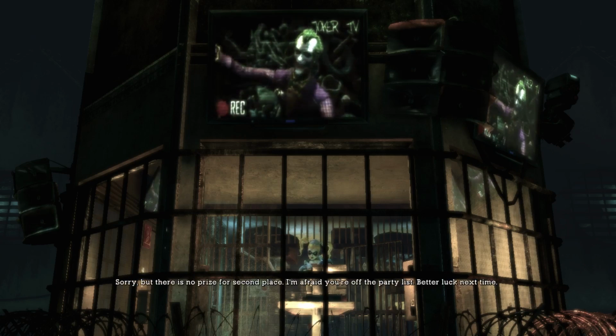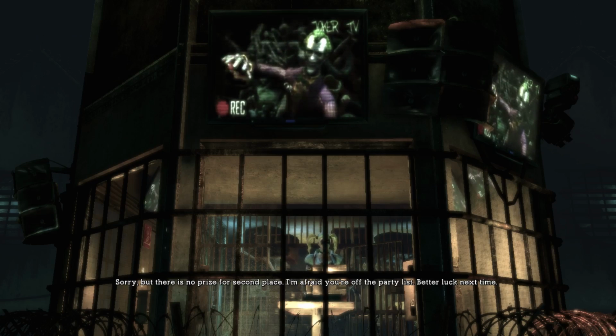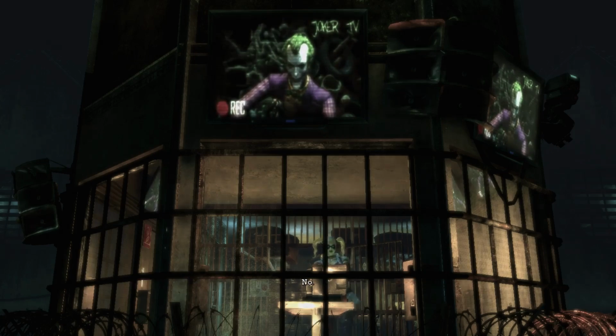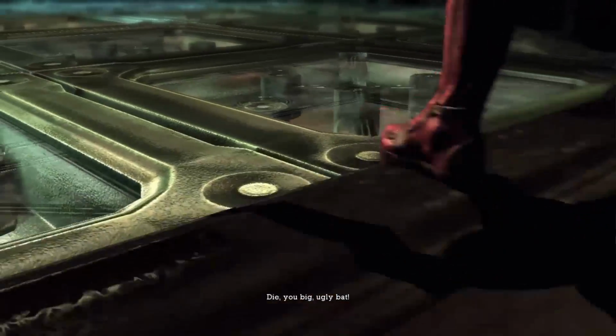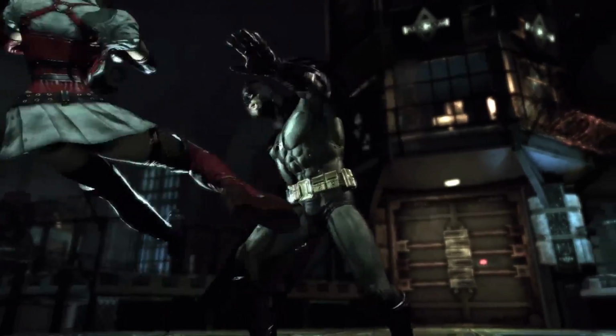You know, I really like this game, but this is a terrible shot. I know they're trying to show the TV and the person who has a rail right in front of her face, but this is a very poorly composed shot. Yeah, I gotta say, it's not good. And toss her over the edge. Huzzah!